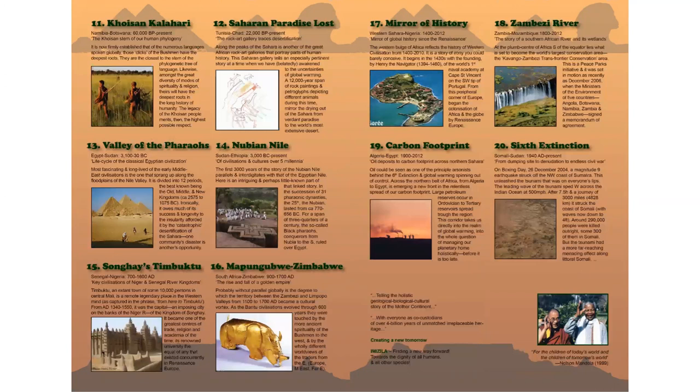And here's the next two-page spread focusing on the 11th to the 20th corridor, from the Khoisan Kalahari corridor to the sixth extinction corridor. And again, we will focus on a few of these, going into them a bit closer in the slides that follow.